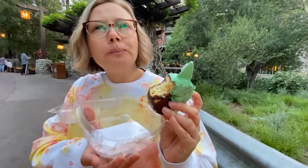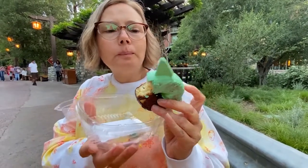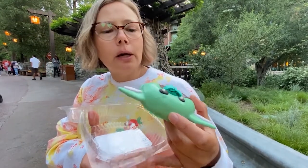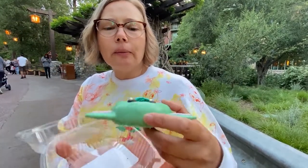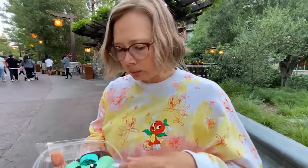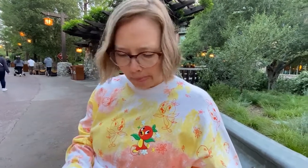Cakey? Mm-hmm. Donutty? Mm-hmm. This was like a $7 donut. It's worth it. It's really good. I'm just gonna have one bite and we're gonna save it. I think his ears are just hard chocolate. That's what it tastes like to me.